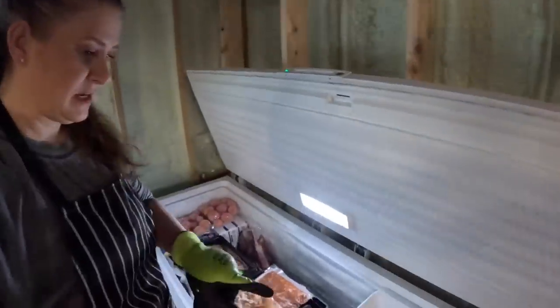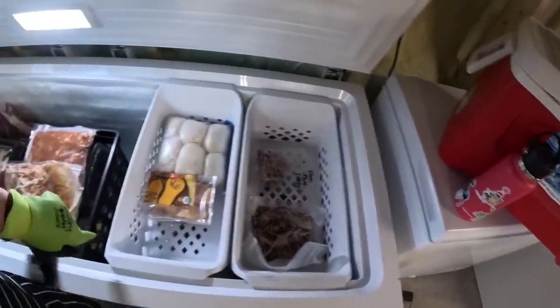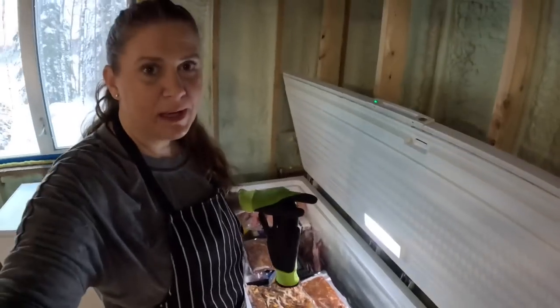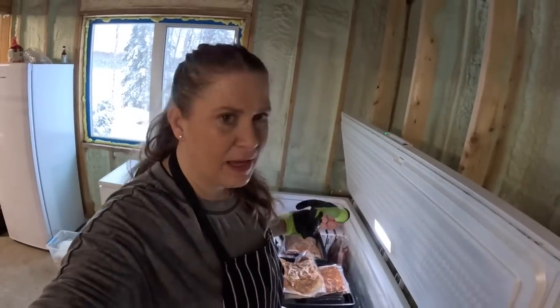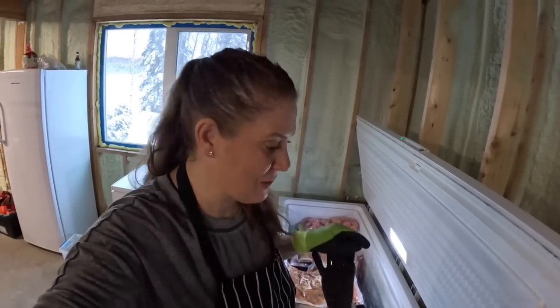And now with all this extra space, like literally there's space underneath here, all along the sides and back behind, we should be able to get plenty of the bones in here and what is upstairs. So, all right, let's go process the moose.